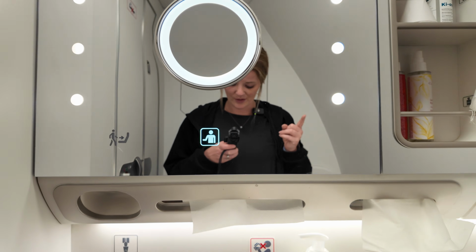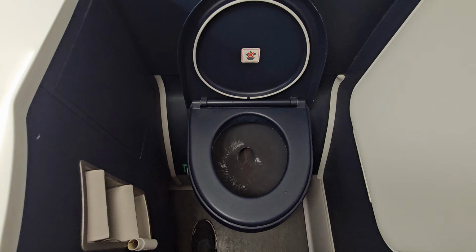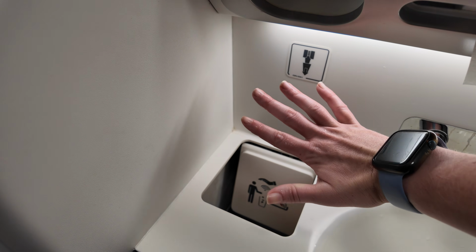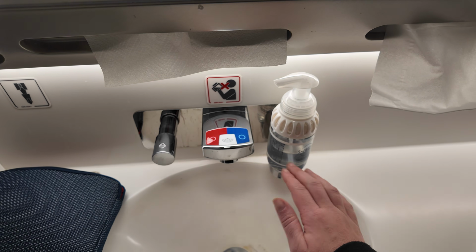Okay, so bathroom tour, finally. So we got a regular sink, toilet, nice little light up mirror, which is pretty cool. They said since this is the new plane, everything is wave technology, so you don't actually have to touch any buttons, you just wave and everything opens. Pretty cool.